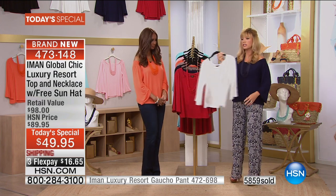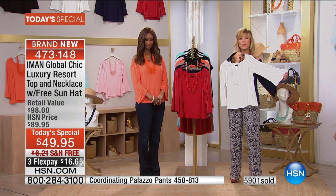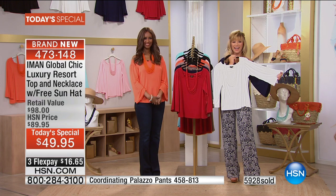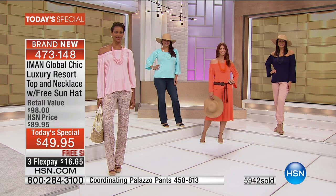Did you get the blue, or what color palazzo pant? Well, the palazzos, I've got the blue. That's exactly what I'm wearing. Exact outfit, Judy. Yes, and then the moto jacket I got in the blue. This shirt, the resort shirt, I got in the white. Very well. I did buy the blue shirt with the palazzo.